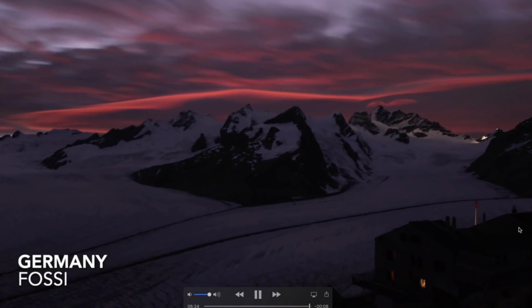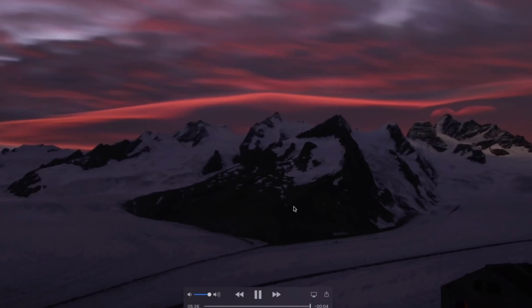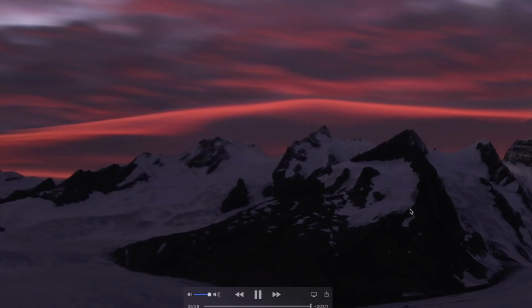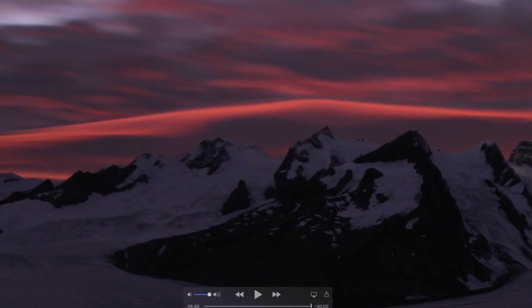And finally, Germany, Fosse. This is a hallmark moment right here. Look at that. Absolutely beautiful colors above those snow-capped mountains over in Germany. Thank you, Fosse. Greatly appreciate it.